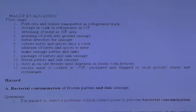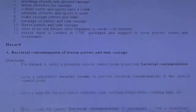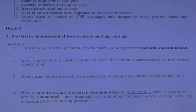Number 11. Whose paper is number 11? First of all, number 11, what was your critical control point? Where was it? My answer was that it's stored inside the freezer. Okay, so what would you do to control it, what would be your preventive measure, to reduce or prevent bacterial contamination at number 11?